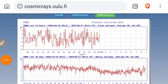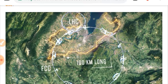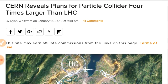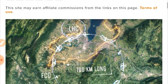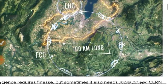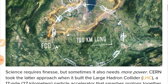Moving on. Next, we got a delightful article here for all you people who are going to freak out about the CERN, the Large Hadron Collider, because you don't understand the physics. Check it out on extremetech.com. CERN reveals plans for particle collider 4 times larger than the LHC. Oh yeah, they're going to open up a black hole. It's going to suck the whole universe inside, people. Just kidding. By the way, the CERN's shut down for the next 2 years.